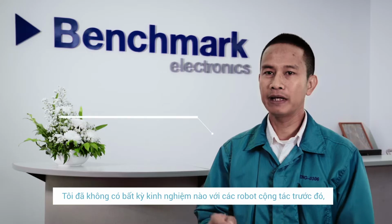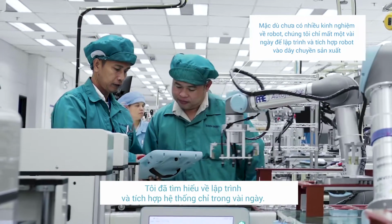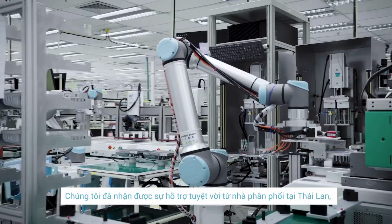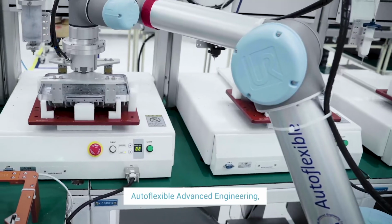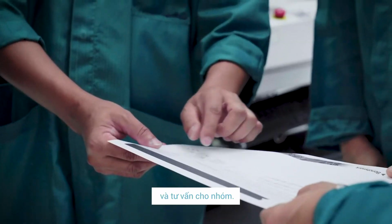I did not have any experience with cobots before. I learned a lot during the setting up. I learned to create the program and integrate the system in just a few days. We received good support from Thailand distributor Auto Flexible, who provided training during the setting up for a week and advice to my team.